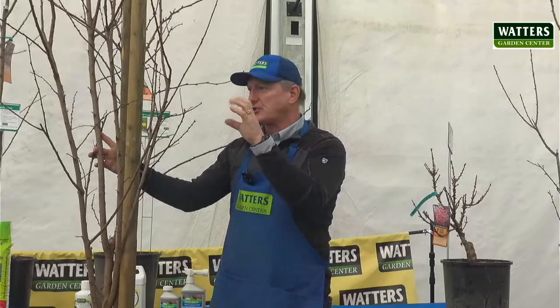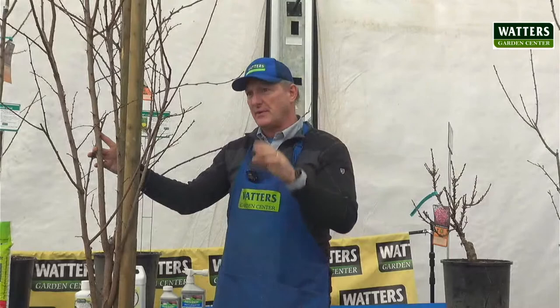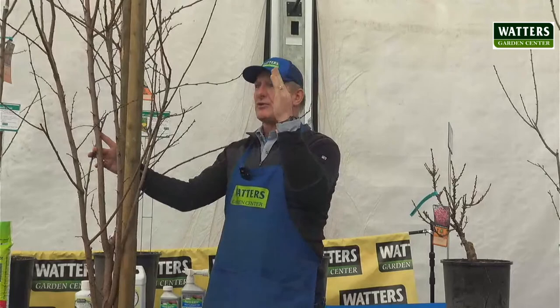We do get wind shears here that are pretty ferocious. That plant has got to get used to that, and it needs to grow straight. So those two things I cannot emphasize enough.